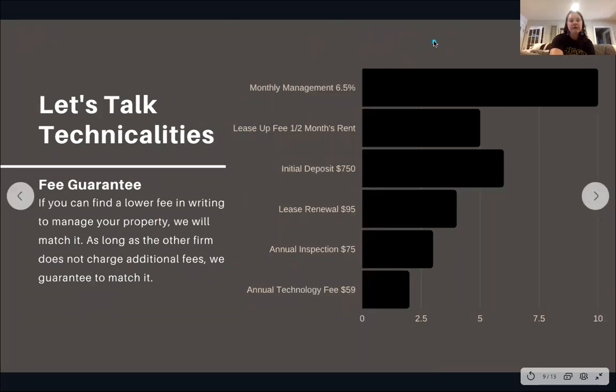Technicalities. So we've got a fee guarantee. If you can find a lower fee in writing to manage the property, we'll match it, as long as they don't charge any additional fees. Our monthly management fee is 6.5%. We have a lease-up fee of half of the first month's rent.